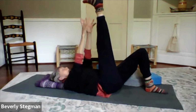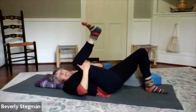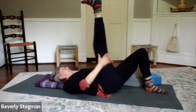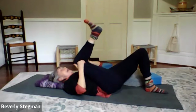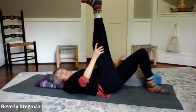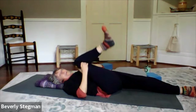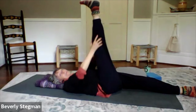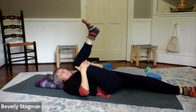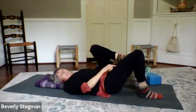So we're helping the system drain towards the heart by lifting the legs up, down, and up. Let's go 3 more. Inhaling down, knee to chest. Exhaling up. The other leg can be bent. It can be straight on the floor or draped over a bolster. Exhale it down. Good.